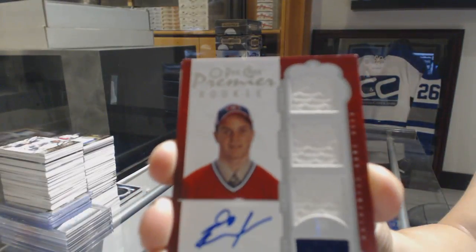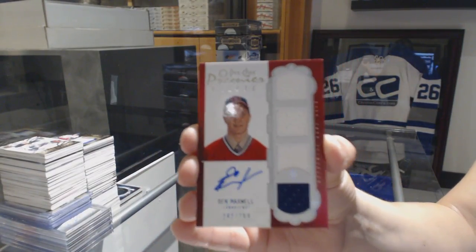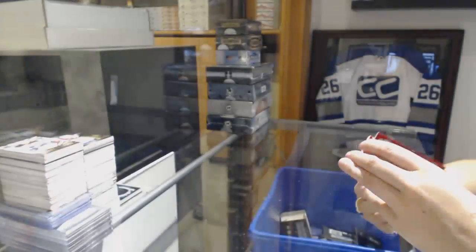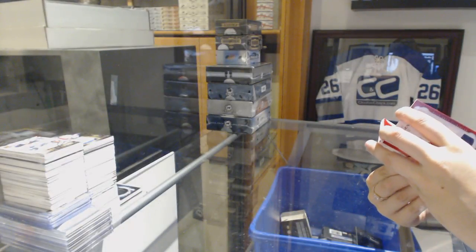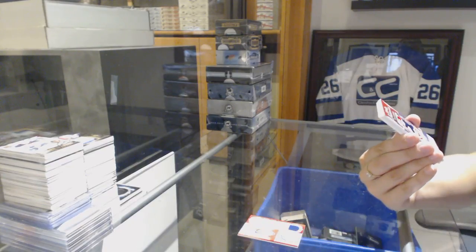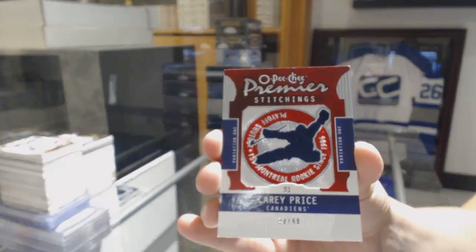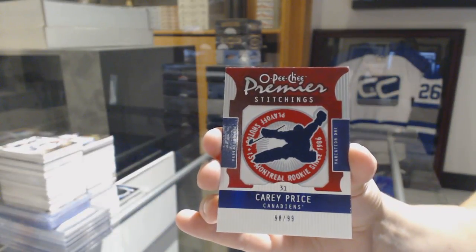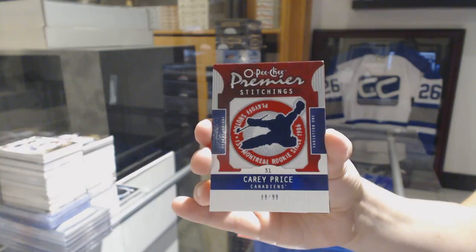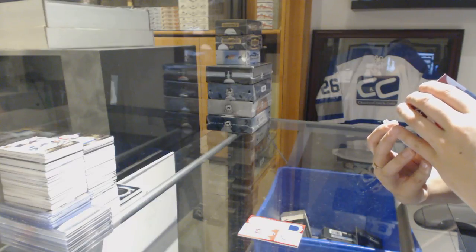$2.99 of Ben Maxwell for the Montreal Canadiens. Nothing of note yet, unfortunately, VPT. We've got a Premier Stitchings number $2.99 for the Montreal Canadiens, Carey Price. Carey Price. Ooh.